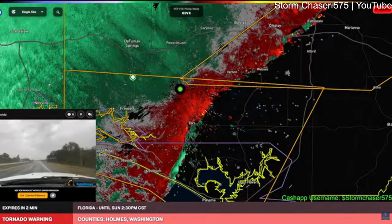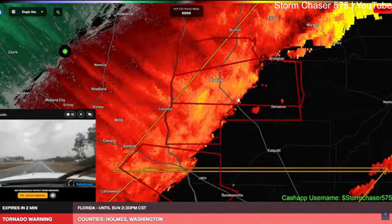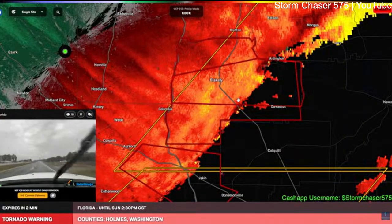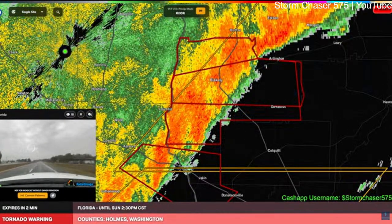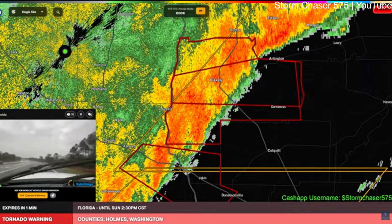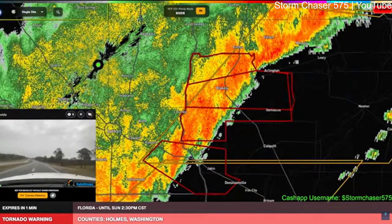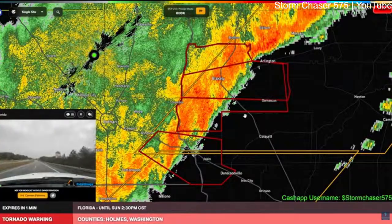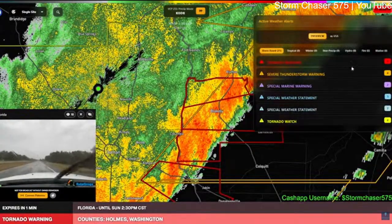So if you are just now tuning in, we are covering these multiple tornado warnings, all of which are observed, meaning that they have a tornado on the ground, allegedly. Some of these are probably on the ground, some of these probably aren't on the ground. Either way, they could come down at any moment, so we need to treat this very seriously, guys. So if you are not taking shelter already, go ahead and do so.